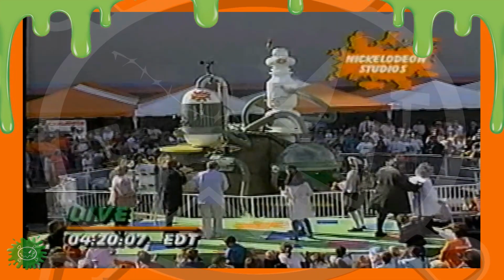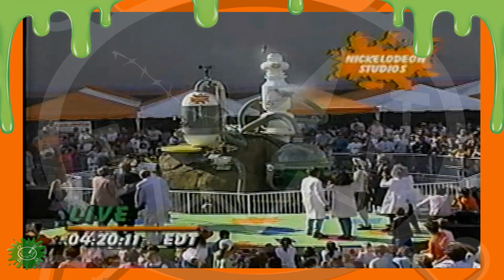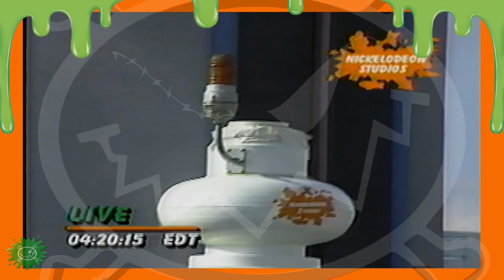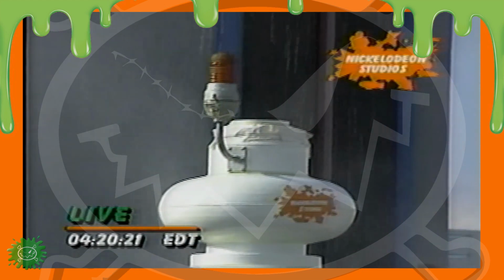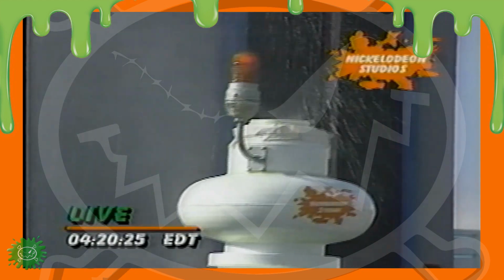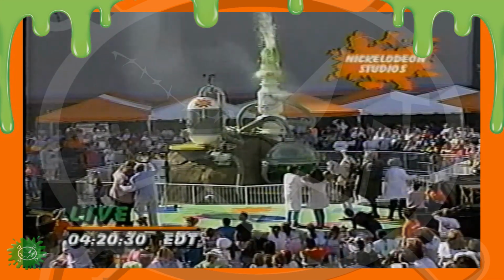The debut of the iconic fountain was such a huge event that they even had several people wearing scientist coats show up and start the geyser for the first time. Initially, it took a second for the geyser to go from water to slime, but it was well worth the wait. Even though the geyser would have a soft debut on June 7th of 1990, it would have an official opening on October 27th of 1990.